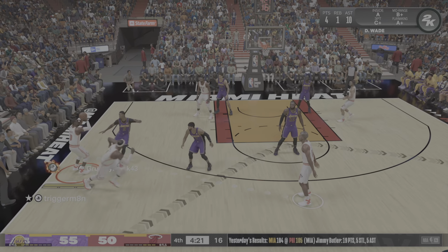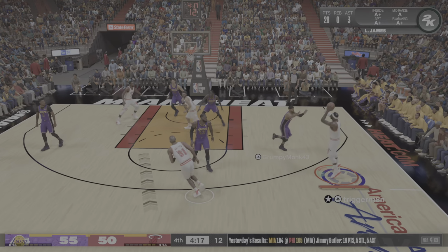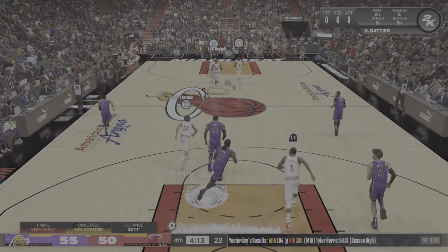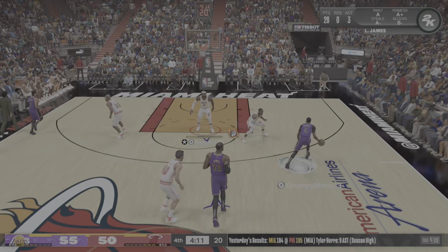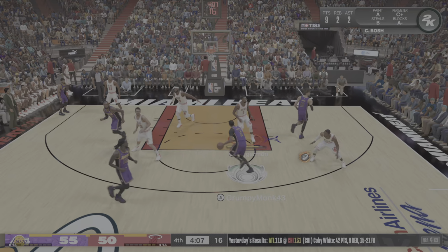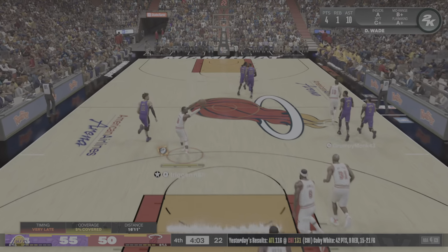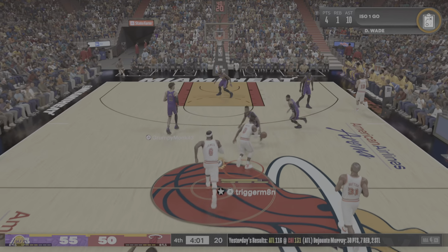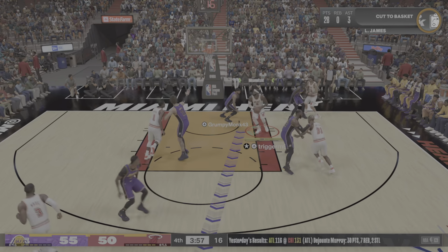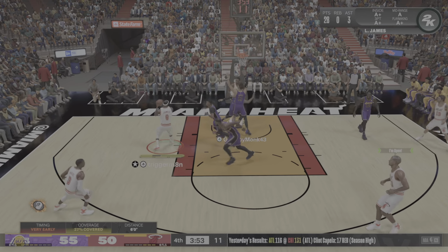Now here's Wade. Heat moving the ball around. And it's James missing. Lakers leading by five. Up top, Reddish. Rebound by the Heat. Pass to Miller. To the middle. Here's LeBron. Tries again.